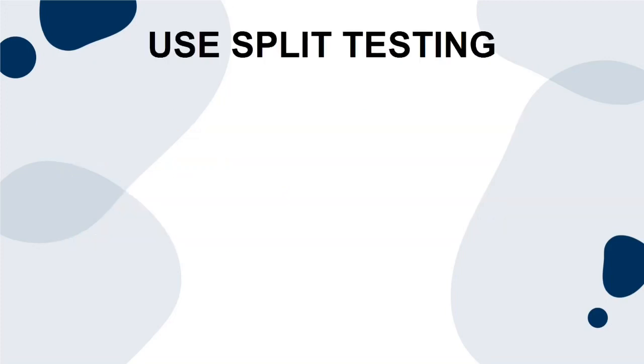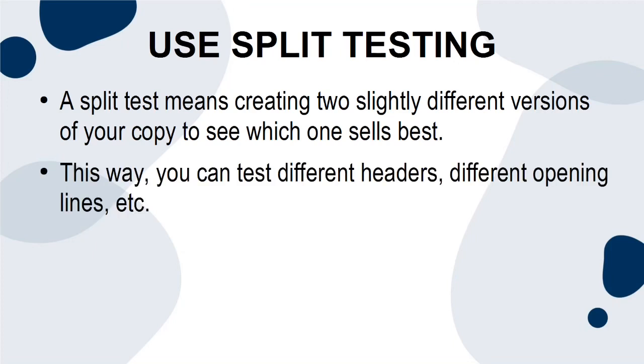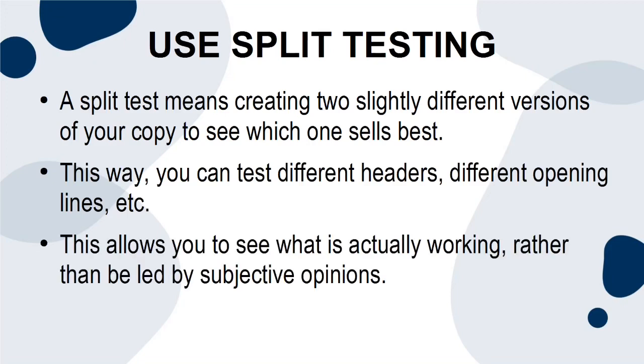Use split testing. A split test means creating 2 slightly different versions of your copy to see which one sells best. This way, you can test different headers, different opening lines, etc. This allows you to see what is actually working rather than be led by subjective opinions.